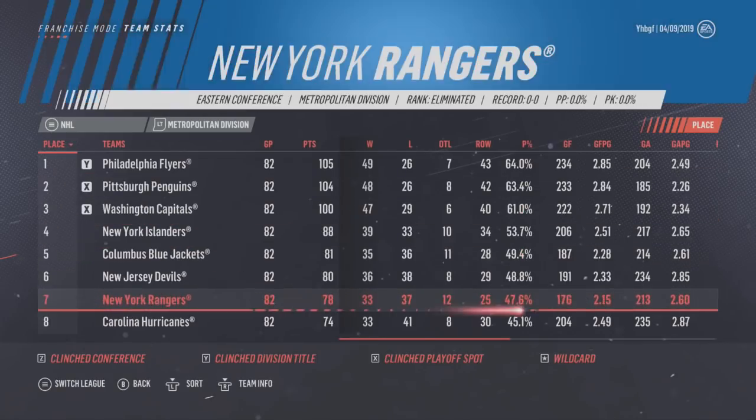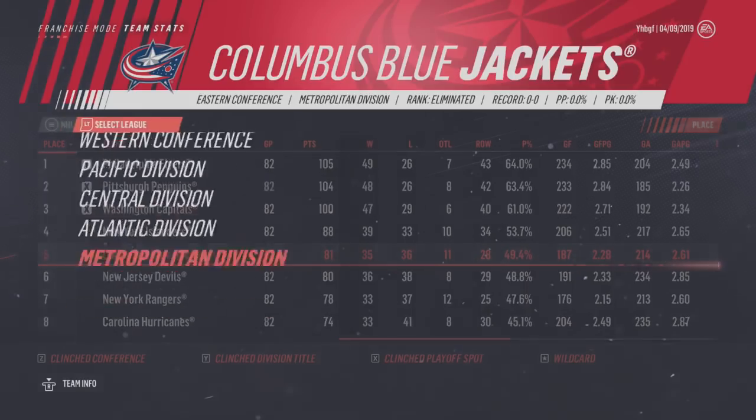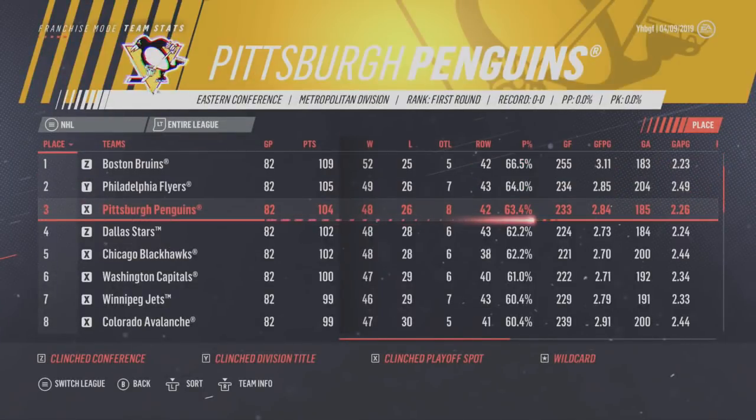And as far as the standings is concerned, we finished in 5th place, 81 points. Not a bad season. Still, 81's not terrible. Definitely could have done better and tanked for a good draft pick, but 81 points will work. The Flyers, Penguins, and Capitals were the best in the league. We'll take a look who won the Presidents' Trophy. It was the Bruins. The Penguins are right up there as well.